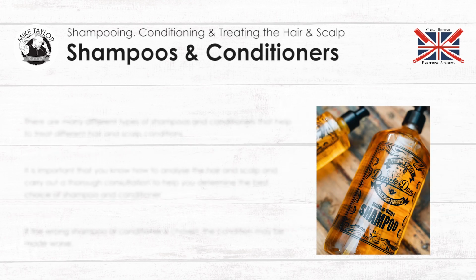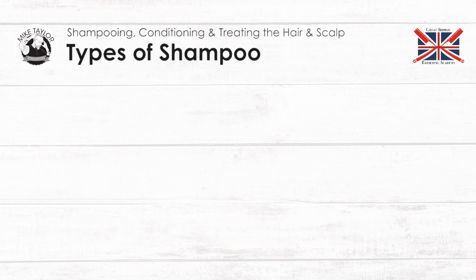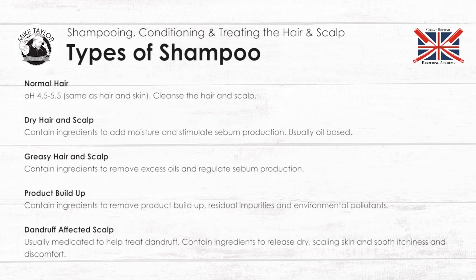Different types of shampoos and conditioners. There are many different types of shampoos and conditioners that help to treat different hair and scalp conditions. It is important that you know how to analyse the hair and scalp and carry out a thorough consultation to help you determine the best choice of shampoo and conditioner. If the wrong shampoo or conditioner is chosen, the condition may be made worse. For example, if your client suffers with greasy hair and you pop on a moisturising shampoo, you may make that condition worse. These are the core types of shampoos available.